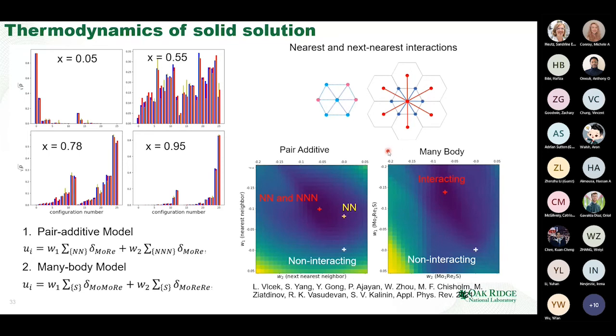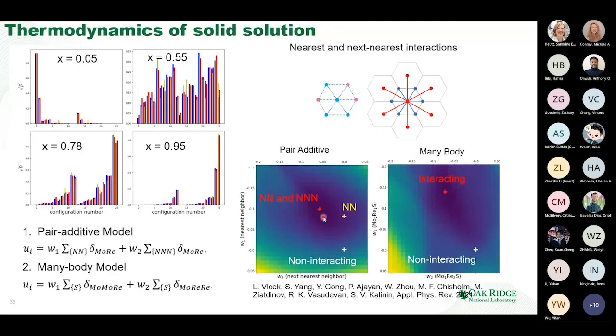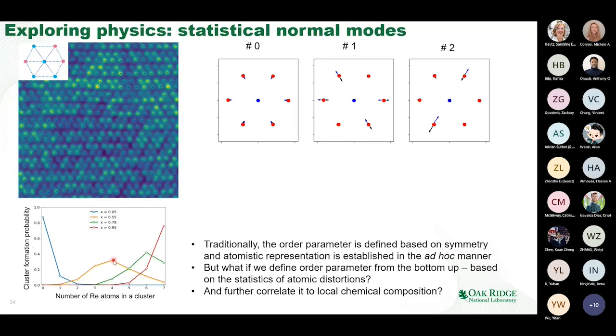So it turns out that all the variety of the atomic configurations here can be described by a relatively simple pair additive model, which basically generalizes across multiple compositions. And essentially, we learned the thermodynamics of the non-ideal solid solution given the statistics of the atoms. We can actually push it even further because we are not limited to studying just thermodynamics.